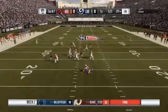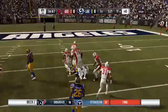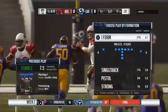Second down, here's Rosen. And right away, he lost the football. And great field position coming up in the red zone at the 17-yard line.